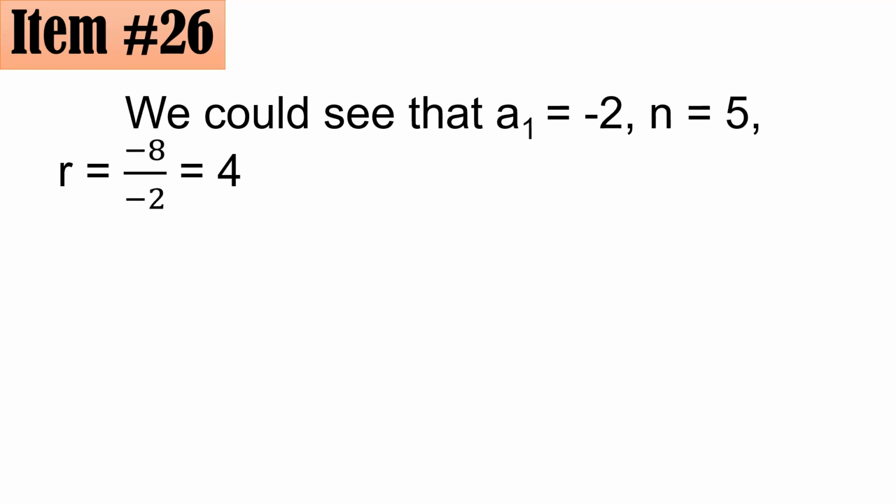Dahil yung first term po natin ay negative 2 at saka yung n is 5 dahil fifth term yung hinahanap natin. Tandaan po natin ha, kapag given yung first two terms ng isang geometric sequence, upang makuha yung common ratio, i-divide po natin yung second term by the first term. So that's negative 8 divided by negative 2. Your common ratio is 4.